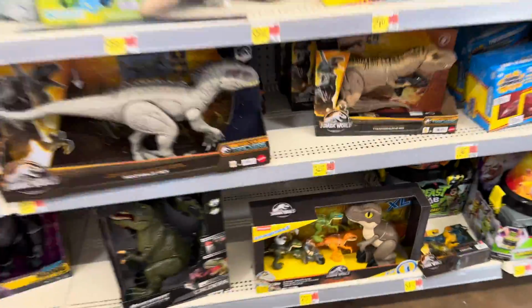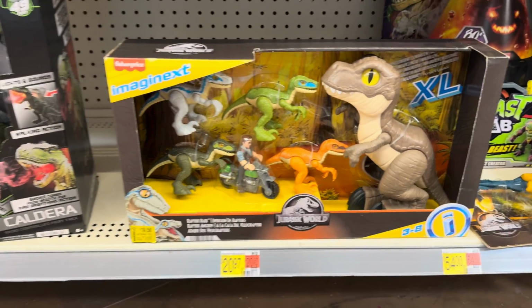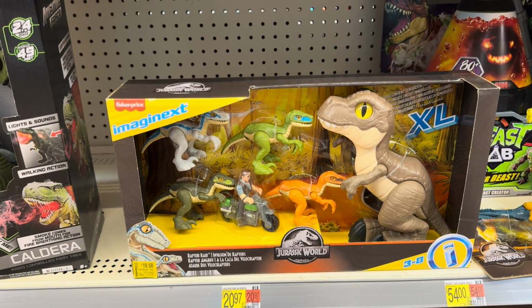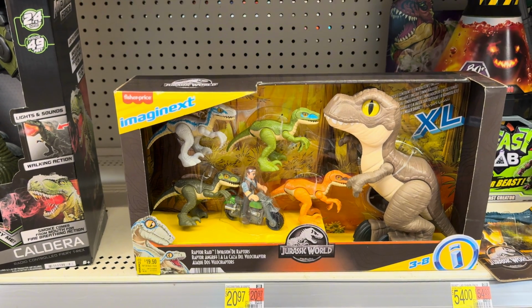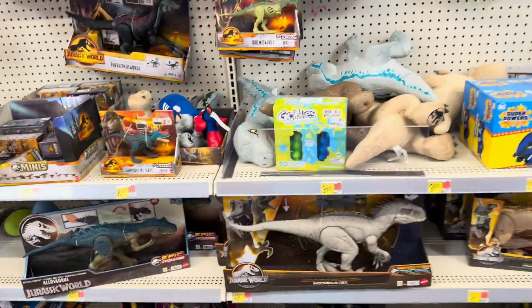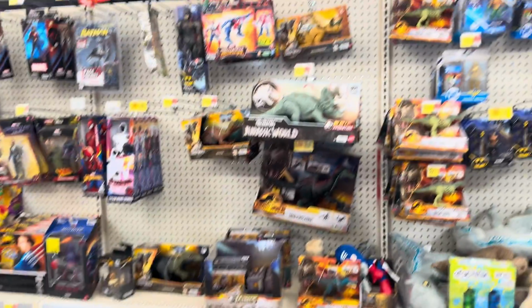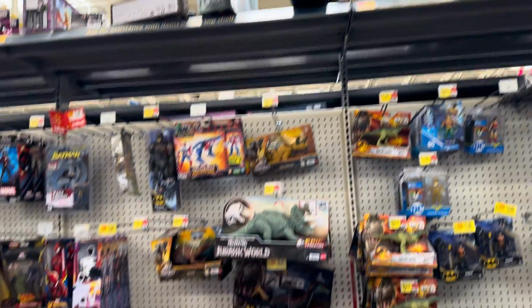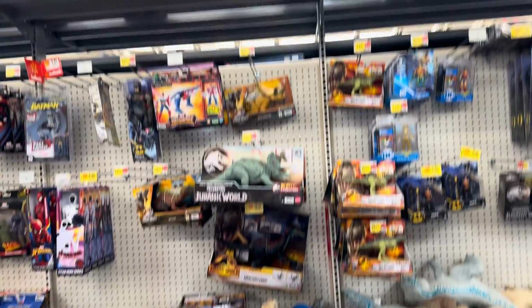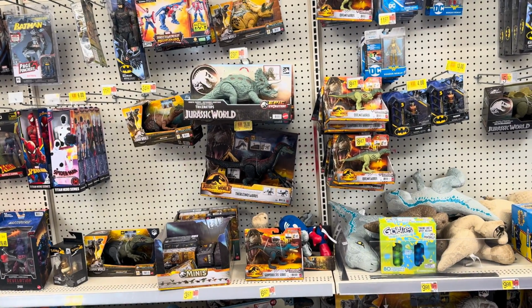They do have some sort of Imagine X set on sale for $19.50. It was $35, but I'm trying not to collect that stuff so much, even though it is kind of cool because it has the Raptor Squad and Owen on his bike and a T-Rex, so that's kind of cool. But other than that, there's really just nothing here. This toy aisle is kind of dry of new Jurassic, so hopefully there's something else throughout the store I can find, but there's nothing really here on the toy section.